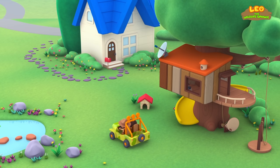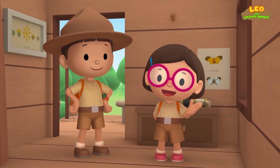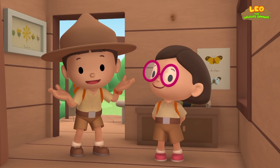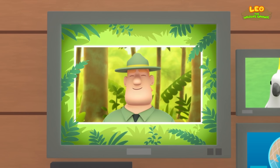We found a yellow-crested cockatoo in our garden. We learned that yellow-crested cockatoos can talk and that they like to dance and move. People like to keep them as pets, but cockatoos really belong in the wild. So we found a new home for the cockatoo. Good job, children. You did it. You are amazing wildlife rangers.